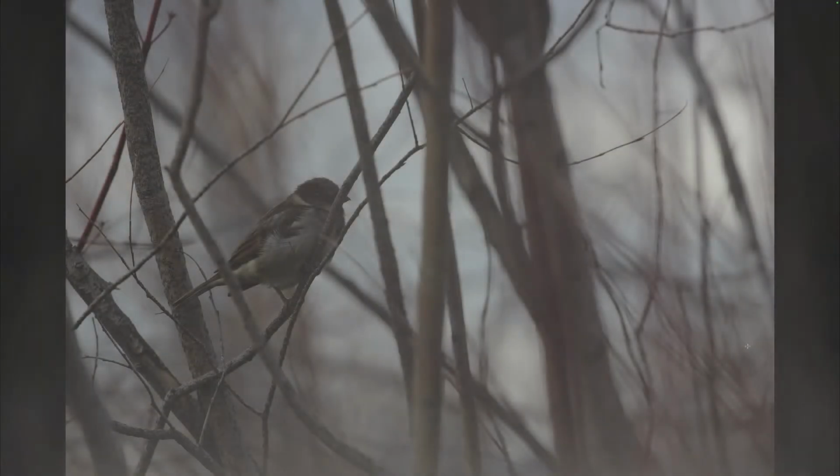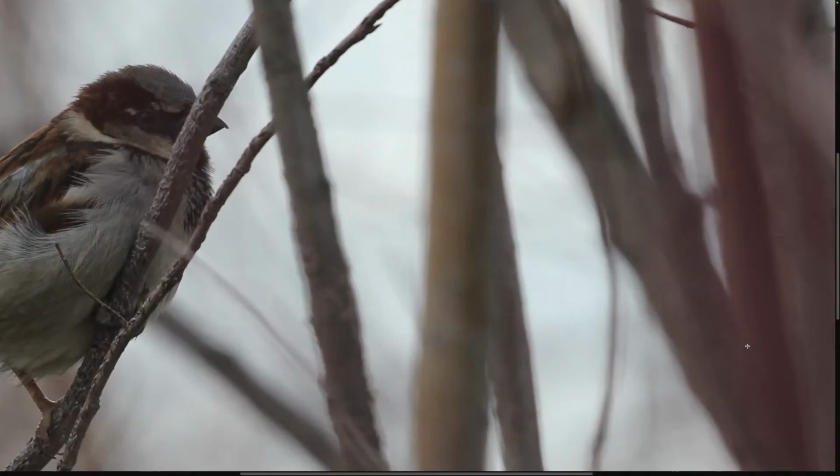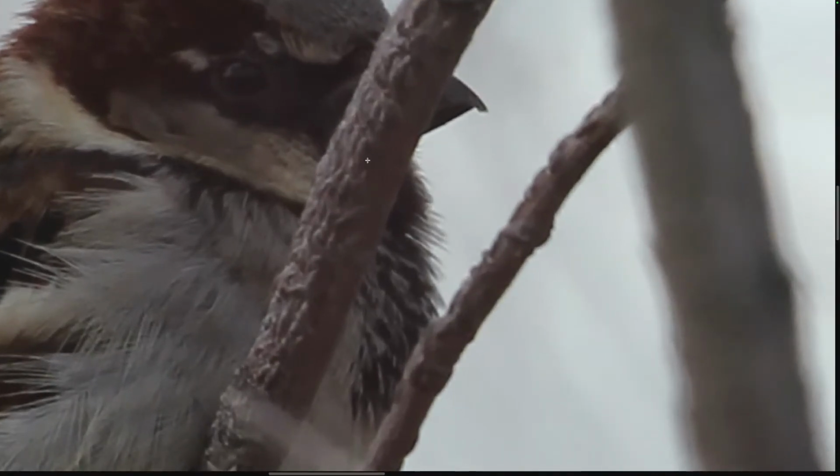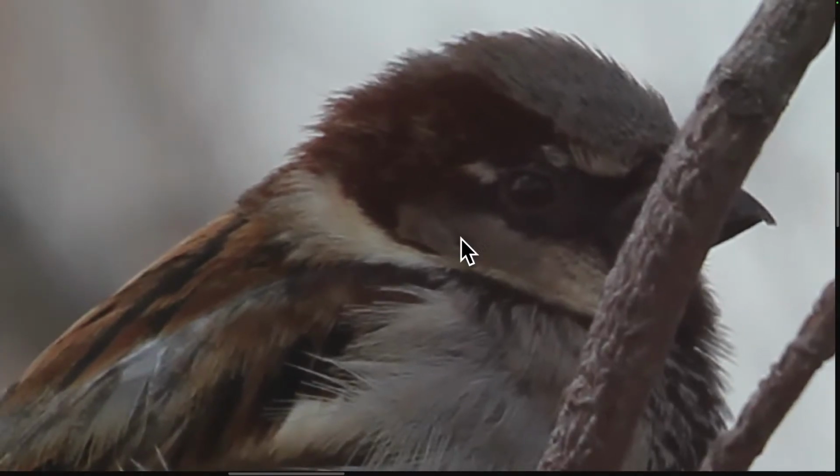Les, this lens suits you well, bro. Look at this shallow depth of field. Just watch that you're not going too shallow, because you're seeing your focus here.